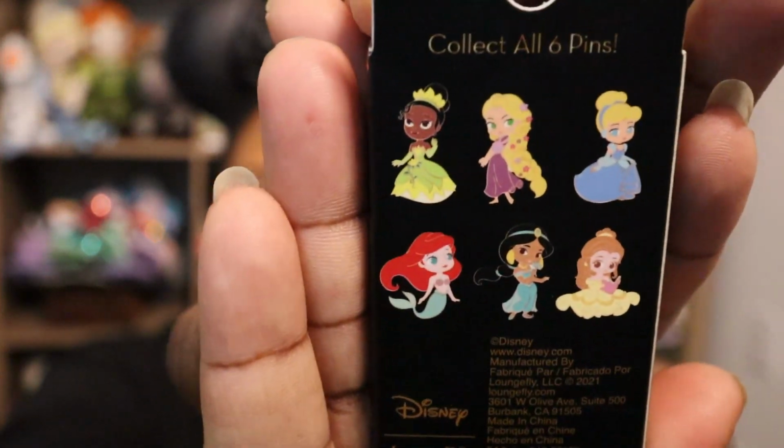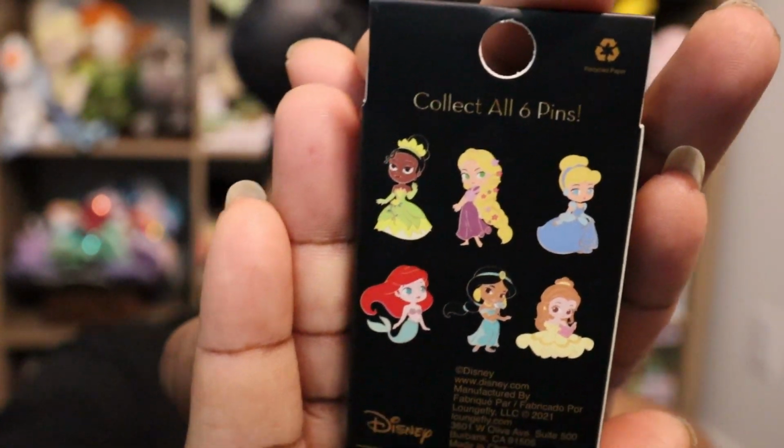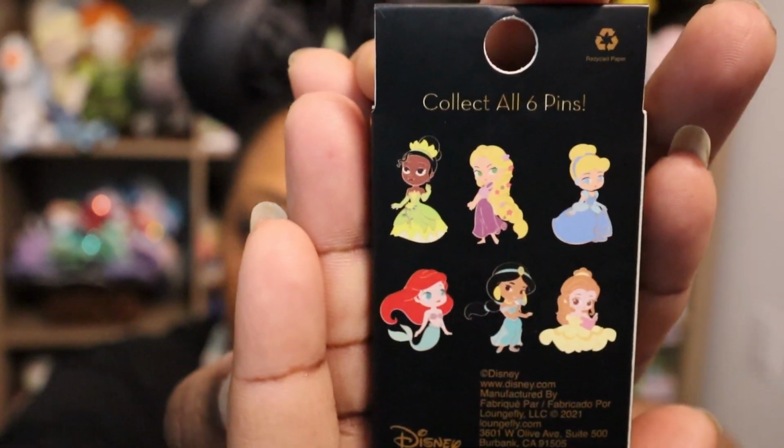The other thing we're going to do today is we are going to try to complete my Loungefly Chibi. Is that how you say it? Chibi. These little princesses. If you recall from my last video, which I'll link up here, I opened these pins. I have 3 boxes and they were all Belle. Now, I like Belle. I really do. She's a beautiful princess. She's a learned princess. I don't need 3 of her, okay?